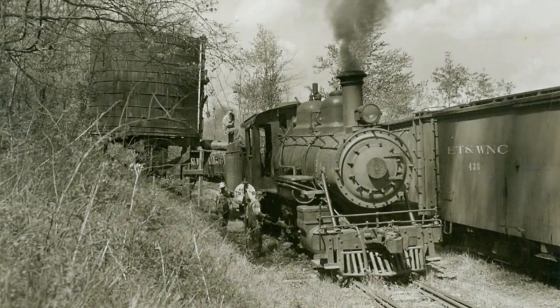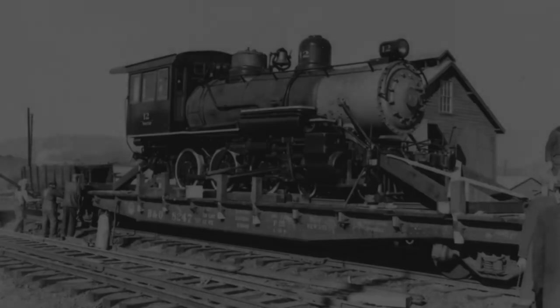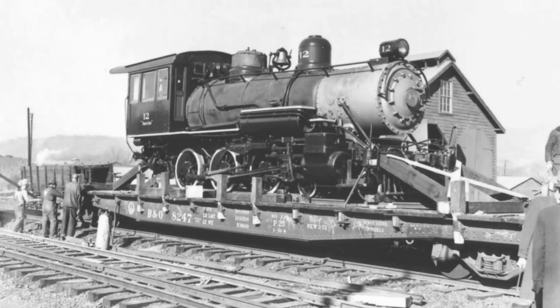As for number 12, it was purchased by a group of railroad enthusiasts and was taken to Rockingham County, Virginia. And here is where 12 would start its first new life.